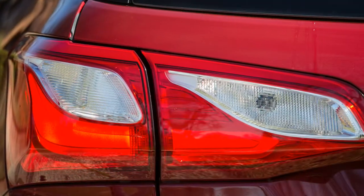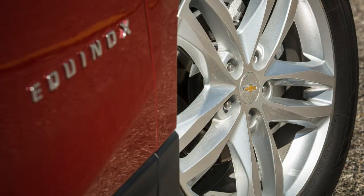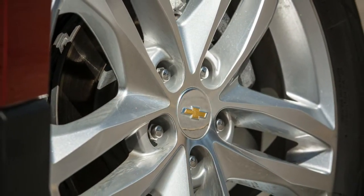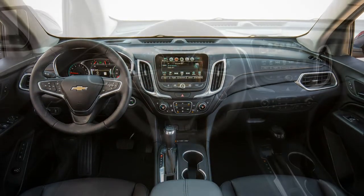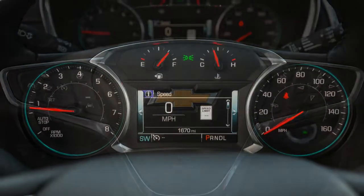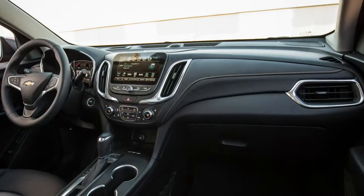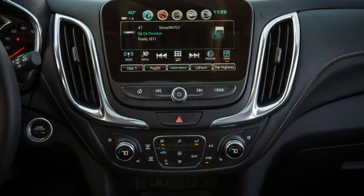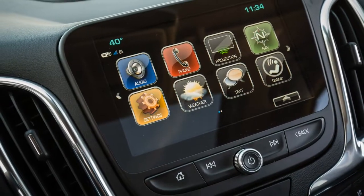Running down the rundown, to augment our first drive, we tested an all-wheel drive Equinox AWD Premier powered by the base turbocharged 1.5-litre inline 4, providing 170 horsepower at 5,600 revolutions per minute and a 203 lb-ft torque plateau stretching from 2,000 to 4,000 revolutions per minute. For reference, our favored compact crossover, Honda's CR-V, makes 190 horsepower and 179 lb-ft of torque from its turbocharged 1.5-litre 4. As its name suggests, the Premier is as good as it gets for the Equinox, the top rung of a four-step ladder.